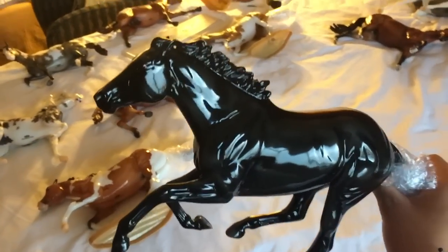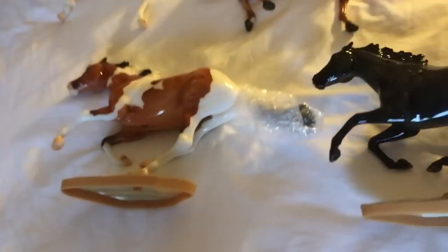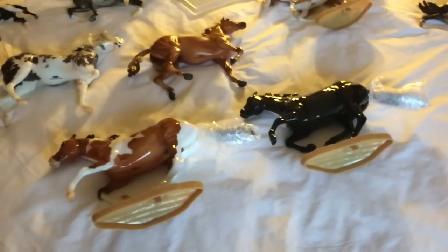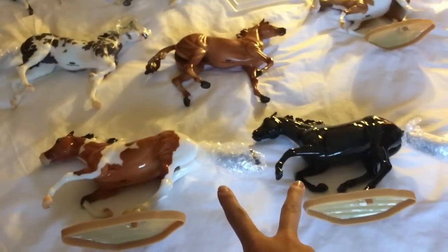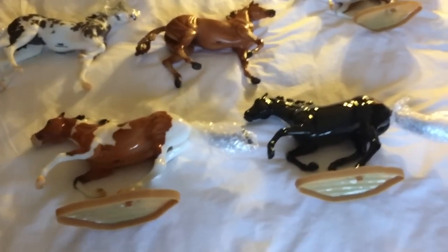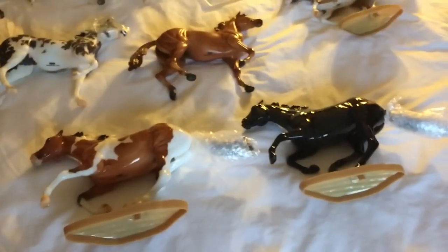Now, everyone's saying that he's the rarest, but I'm not sure. From the past few years at Breyerfest, all of the Glossies seem to have the same run number. So I don't think that one of these two is more rare than the other. I think it just depends on your taste, but we'll have to see in a few weeks when Breyer releases the numbers.